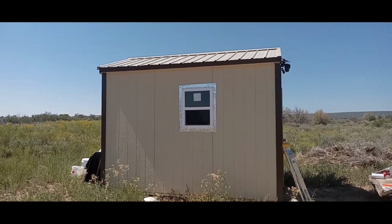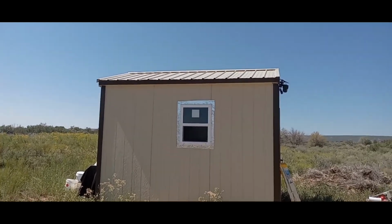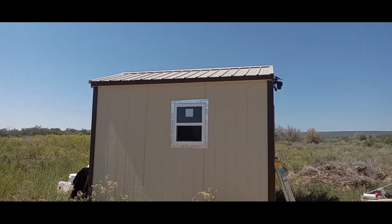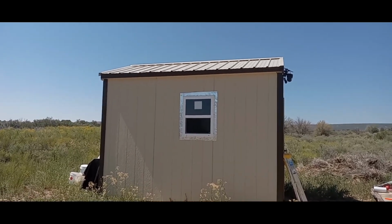All right, folks, we have a window. It's secured in there and plumb and level, and oh, this is going to be awesome. Here we are inside and got the window in. I'm going to go around and silicone everything, make it watertight. But we have light in here now. Like, oh my gosh, there's actually light in here.